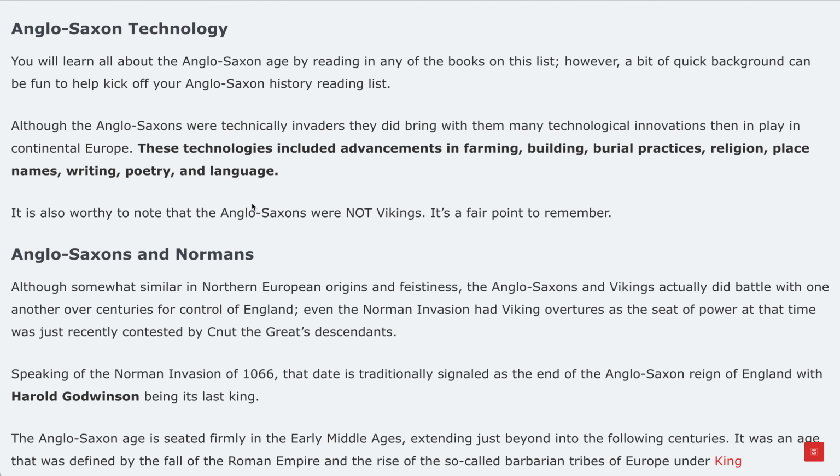So, technology. The Anglo-Saxons did a lot, actually, for the technological advancement of things in England. Although they were technically invaders, they did bring with them many technological innovations then in play in continental Europe, which had not been known in England at that time, right? And this is true historically, and for a very broad swath of historiography, of invaders bringing technology with them. These technologies included advancements in farming, building, burial practices, religion, place names, writing, poetry, and language. Whether you call them advancements or shifts, whatever you want to say.